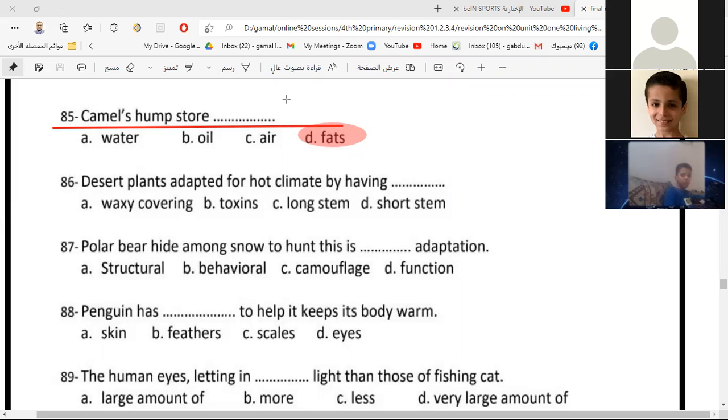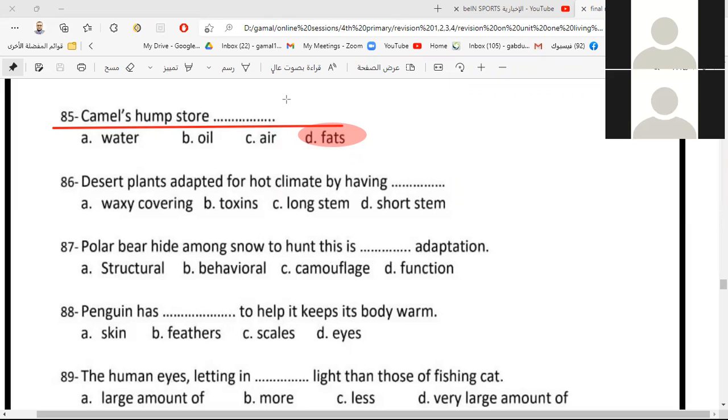Come on Anas. Did you answer, Anas? Yes. Okay, lower your hand. Muhammad Al-Shaer, you didn't answer. Are you ready? Yes. Go ahead, Muhammad.